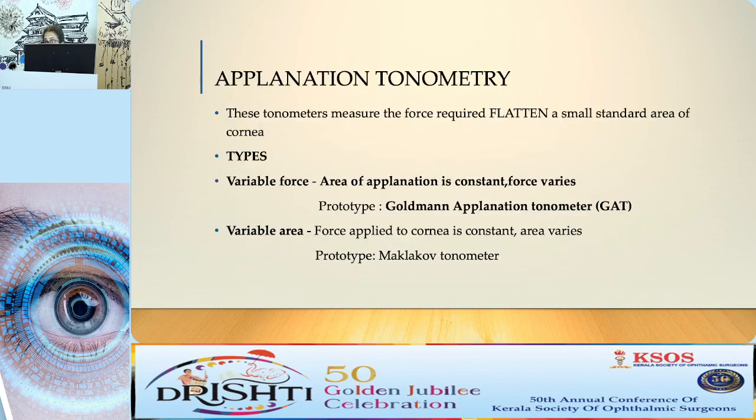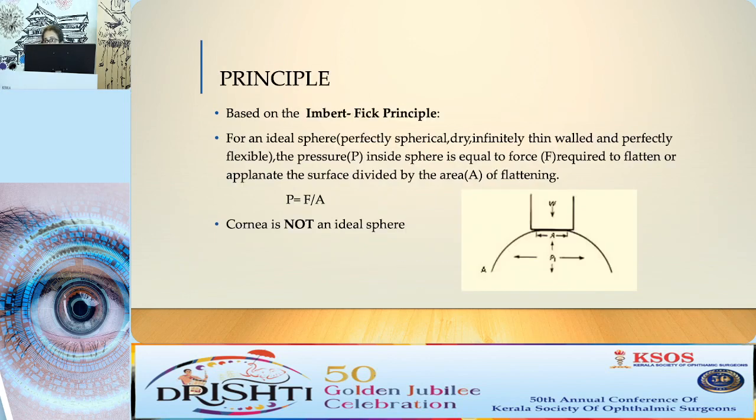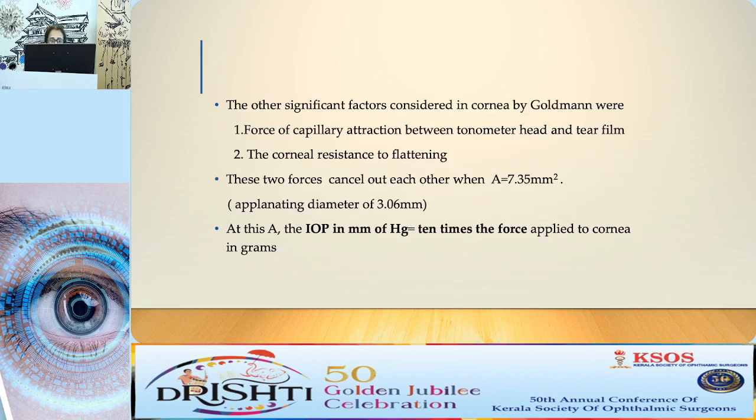Now, the applanation tonometer, that is mainly the Goldmann applanation tonometer, which is a fixed area variable force tonometer. It is the most commonly used tonometer worldwide and considered the gold standard, based on the Imbert-Fick principle, and the applanating diameter is 3.06 millimeters.